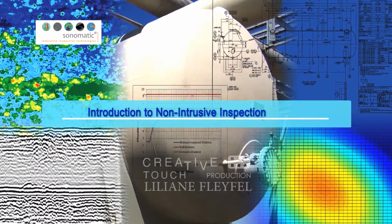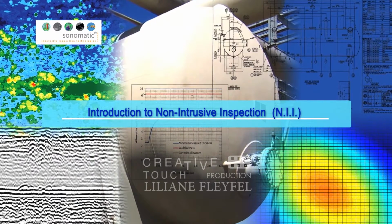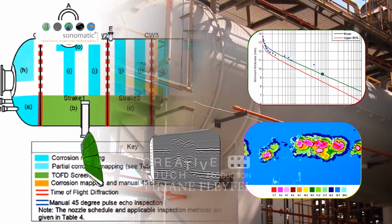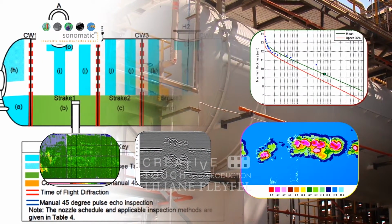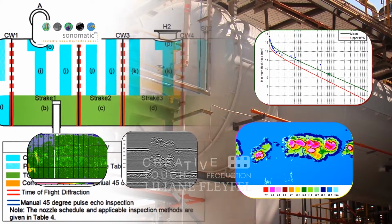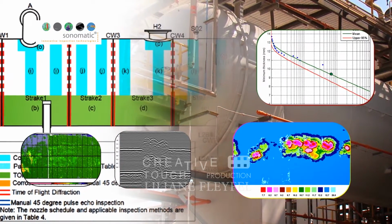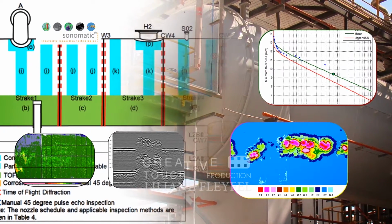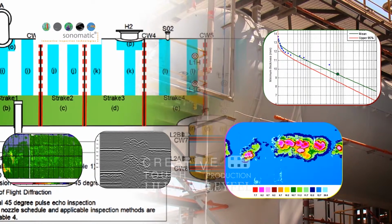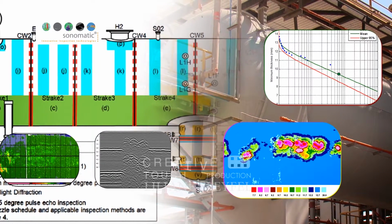Introduction to Non-Intrusive Inspection, NII. Non-intrusive inspection, NII, is a process in which advanced inspection is aimed at replacement or deferment of an internal visual inspection. Planning and evaluation is carried out to ensure that the inspection meets a specific set of criteria. It is not an ad hoc inspection that makes some use of externally applied inspection techniques.